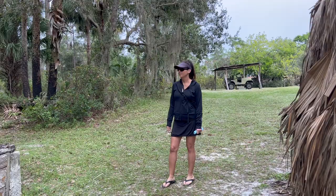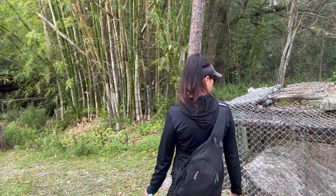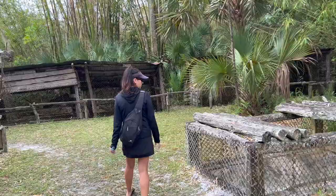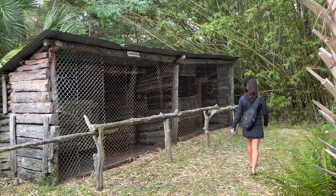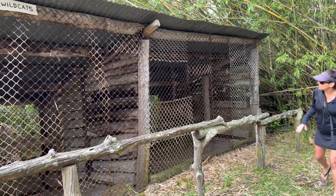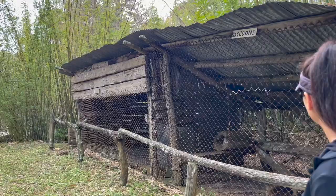So I'm entering the zoo area. So this is where alligators were kept. Another pen here. Back here is where the wildcats were. He's put hollowed out logs in there so the cats could be all nice and nestled inside. Right beside it, this is where the raccoons were kept. Again, they had some nice hollowed out logs.